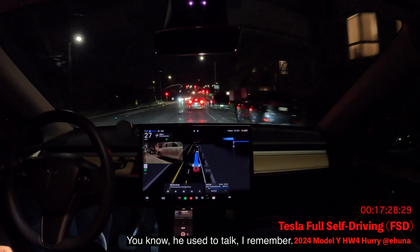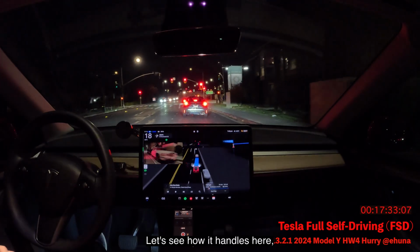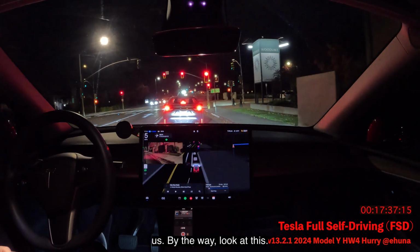He used to talk. I remember I joined Tesla in 2016. Let's see how it handles here. It's going to make a right. There are 2 cars in front of us. By the way, look at this.